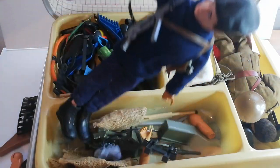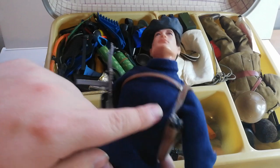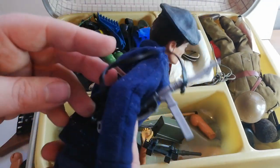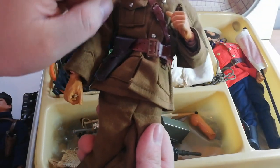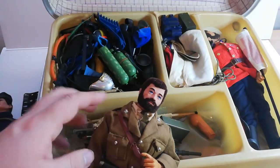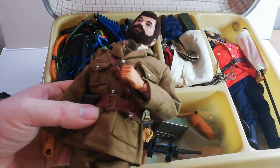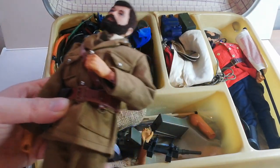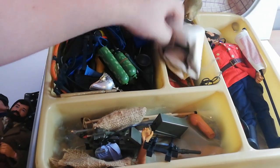Then you've got the French Resistance figure. He is wearing the wrong jumper. It should be black, but still pretty cool. I'll probably strip him off and make him something else. We have a really cool officer here with the Sam Brown belt, usually always missing the strap. Always missing that strap. So that's pretty cool. I need to check that out and make sure it's the correct strap. Sometimes you can use the Canadian Mountie belt. But that's a great figure to find. Always good to find that one.